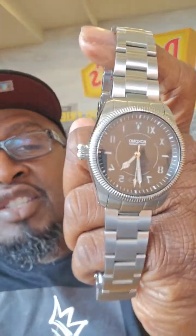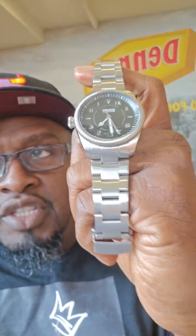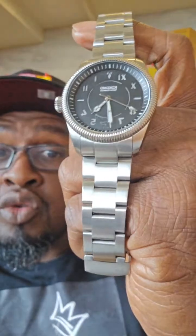But the one thing about this watch, it's under 500 bucks. This one is a 38 millimeter version. They do have the 40 millimeter version, and the loom is great. The watch is ready to be a tool for your wrist. It's a comfortable watch, but it just shows you that local town folk that's building watches can make them too.